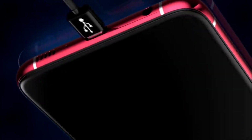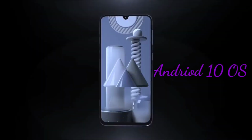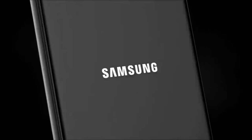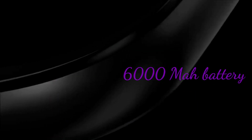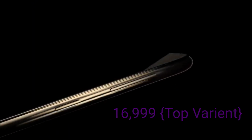The phone has an amazing display of 6.4 inches Super AMOLED protected with Corning Gorilla Glass 3. It has Android 10 operating system which will soon be upgradable to Android 11. At the back, you get a quad camera setup with 64MP wide, 8MP ultra wide, 5MP macro and a 5MP for depth. You get a 32MP front facing camera. The best thing about the phone is the massive 6000 mAh battery with 15W fast charge. The phone is slightly above the 15,000 rupees range and will cost you 16,999 for the top variant.